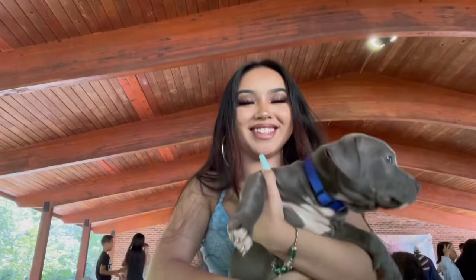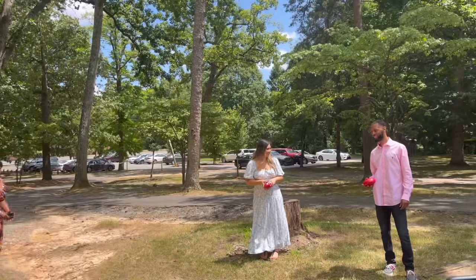Starbucks. Drink. Before we go to get feet done. Okay, guys, so we're here now. We're just waiting for it to start. The outfit. Isn't he so cute? The dog. He's so cute.